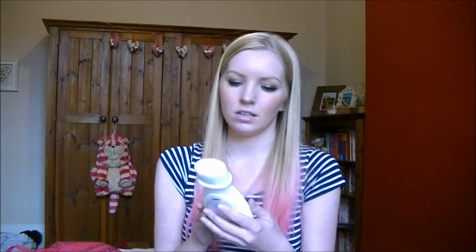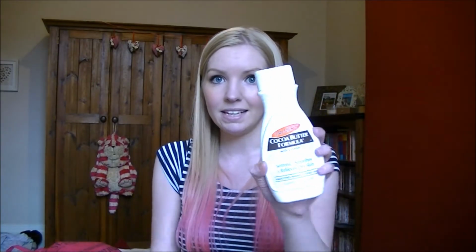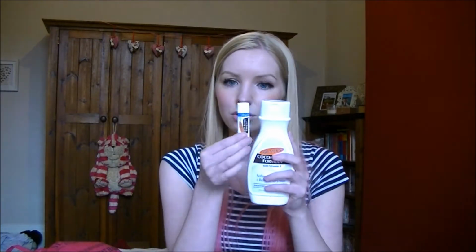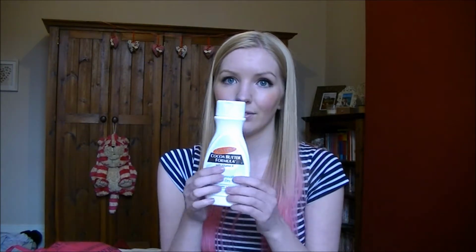I got the Palmer's cocoa butter normal moisturiser in this tube. Oh my god, just the smell of this stuff, even the bronzing lotion smells exactly like this, and this actually came attached with a free lip balm, which is alright, it's nothing special, but it is the same smell and everything as this. And in the shop this is only about £2 or £3 on its own anyway, so that was a good freebie. I haven't actually used this yet because I've got a load of other stuff to use up, but I knew that I really like it, so I will be using that.